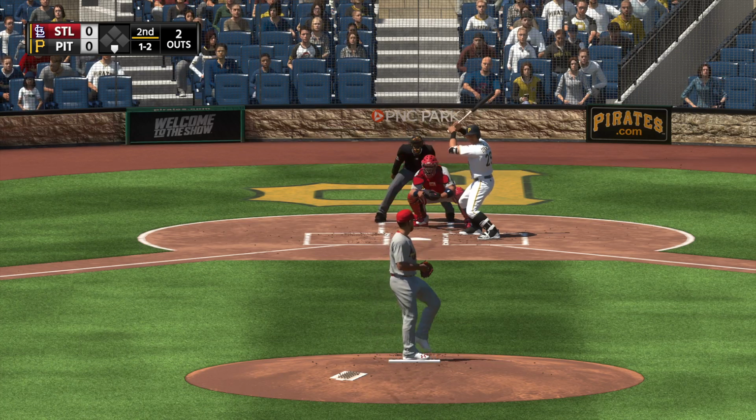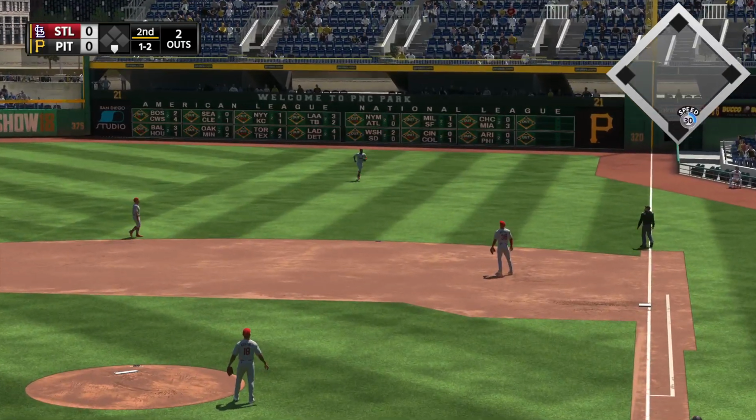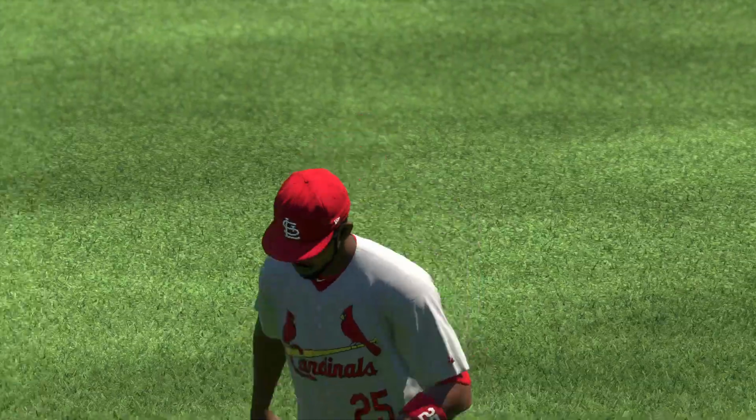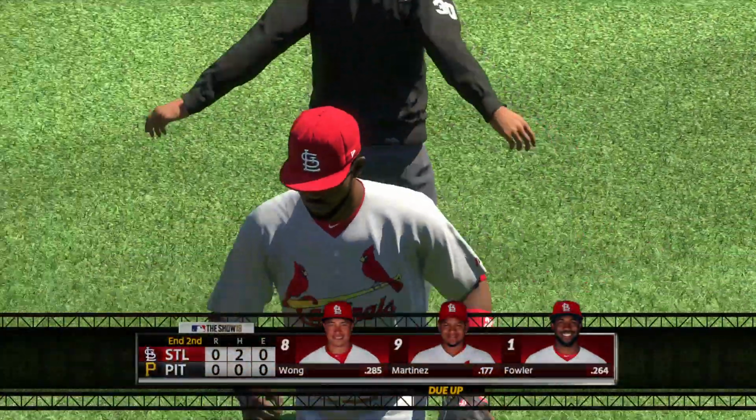Into the box now, Francisco Cervelli. Heading out towards shallow right. Fowler has a read on it. No trouble with this one, and the inning is over. 1, 2, 3 go the Pirates. We'll move to the third with no score.